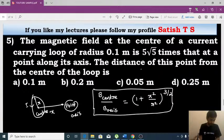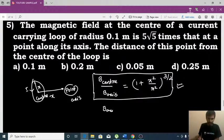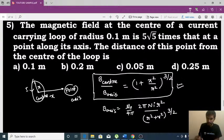Okay, look at both formulas, sir. See, I have written here. Can you please see here the value of the magnetic field at the center to the magnetic field on the axis. This is very, very important, you have to remember it. If you are expecting the value for magnetic field on the axis, that must be equal to mu naught divided by 4 pi into 2 pi n I r square divided by r square plus x square whole to the power of 3 by 2. This is the formula. This will give the magnetic field on the axis. Suppose if you want to take the ratio of those two, you have to use this formula and you can definitely get the answer very easily.